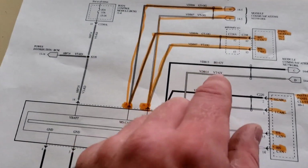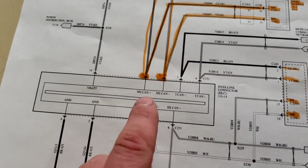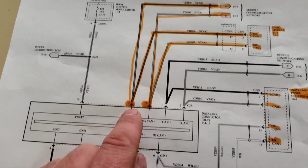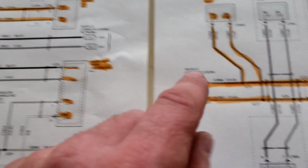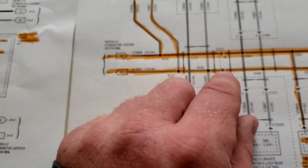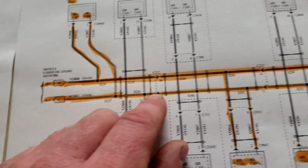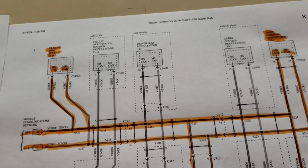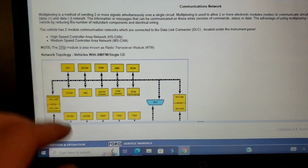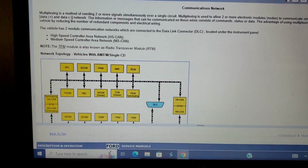What I think we need to do is get to, because we're scoped right down here at those pins, we need to get to these connectors in here, connector 212 and such, and look at all that. Alright, so we're using multiplex in here: 2 or more signals simultaneously over a single circuit.